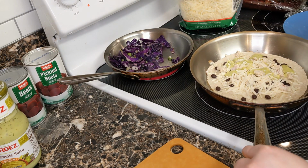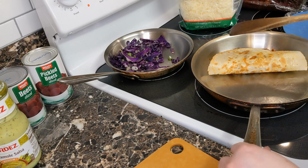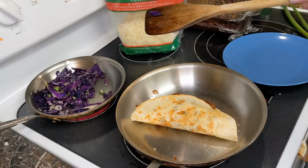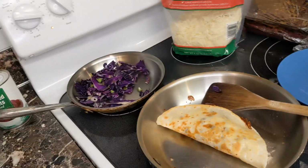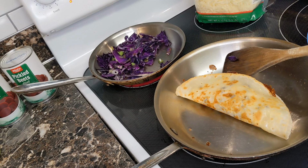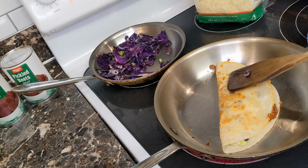And then what I've been doing is folding it in half. And this is kind of full because I'm trying to use up stuff. So I did use more chicken than I normally would. But you just kind of, let's see if you guys can see better. It's kind of hard to cook like this. Let's see, is that better? So just kind of leave it in there and then brown both sides.